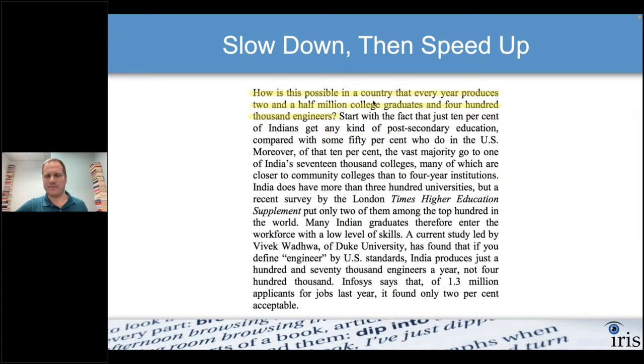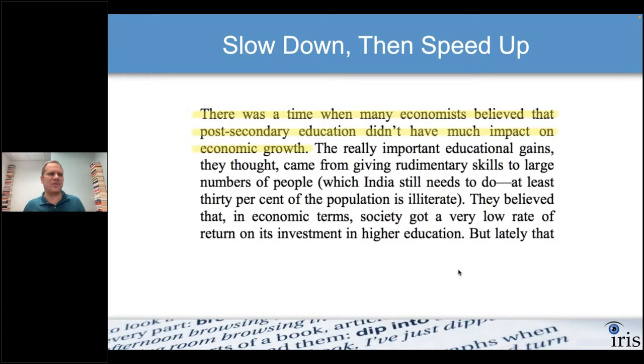How is this possible in a country that every year produces 2.5 million college graduates and 400,000 engineers? Interesting. Now we speed up. So this idea of slowing down and speeding up, when I say slow down, I don't mean extremely slow. And when I say speed up, we don't mean ridiculously fast. Just a little slower, a little faster. Again, kind of like when you're driving. When you're approaching a red light, you kind of slow it down. When it's green, you gradually speed up.